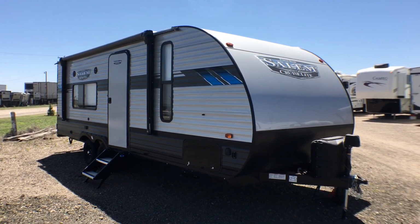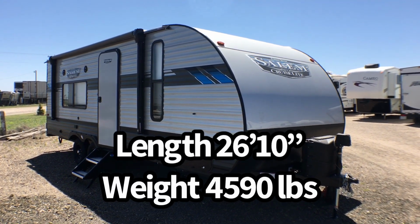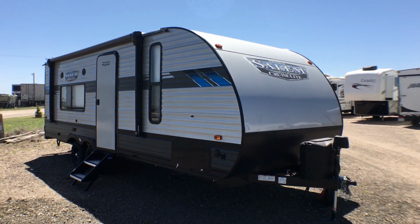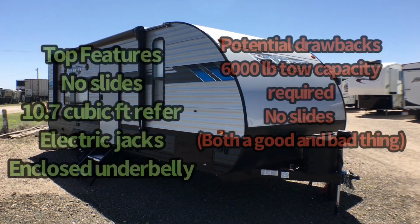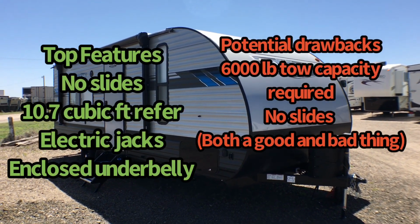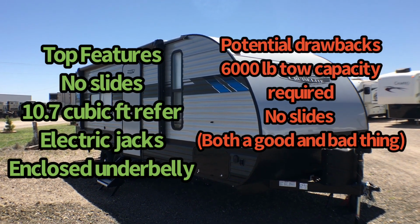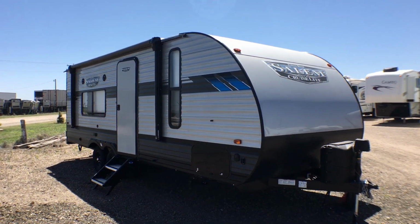This particular trailer comes in at 26 feet 10 inches in overall length and is 4,590 pounds as we see it here today. This particular trailer is again in the Cruise Light line, so it's gonna be a little bit smaller, a little bit lighter weight, a little bit less expensive than the full Salem, but it's still packed full of awesome features.